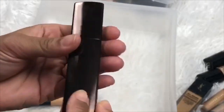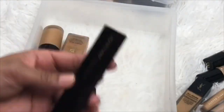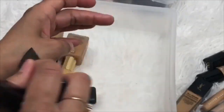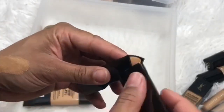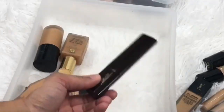Next up is this Hourglass Stick. I have it in the shade Golden Tan. So many people raved about this stick, and I'm like, what is the hype about this stick? So I tried it, and I'm like, I just don't like sticks. The only stick that I like is the Milk Makeup Stick. I don't even have that out here, but I'm definitely keeping that one.